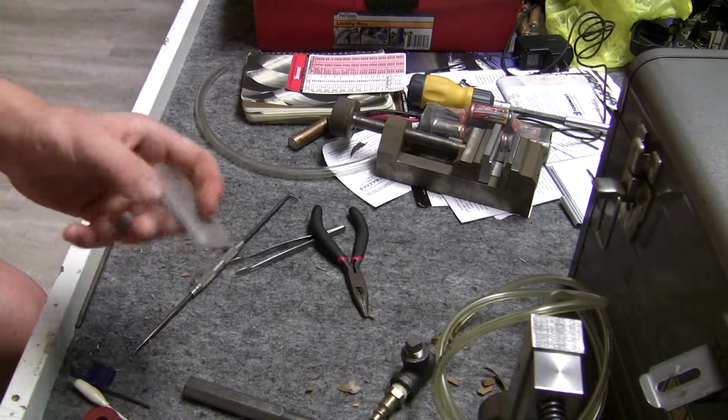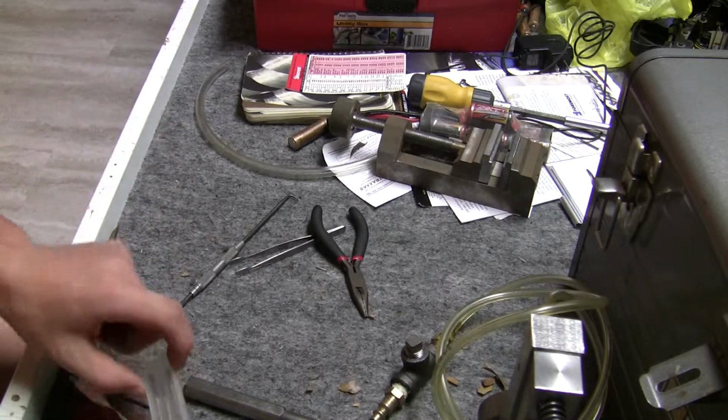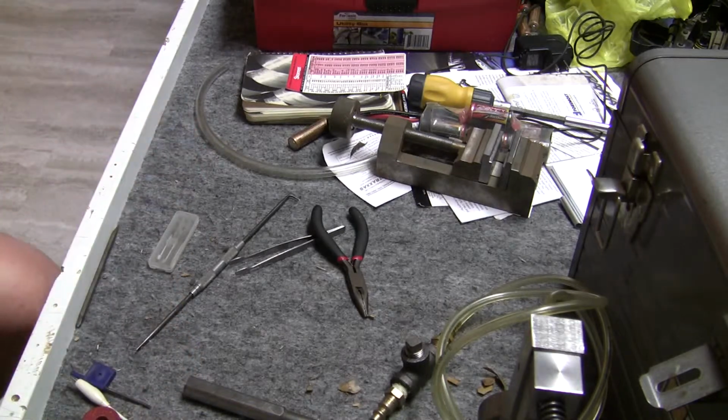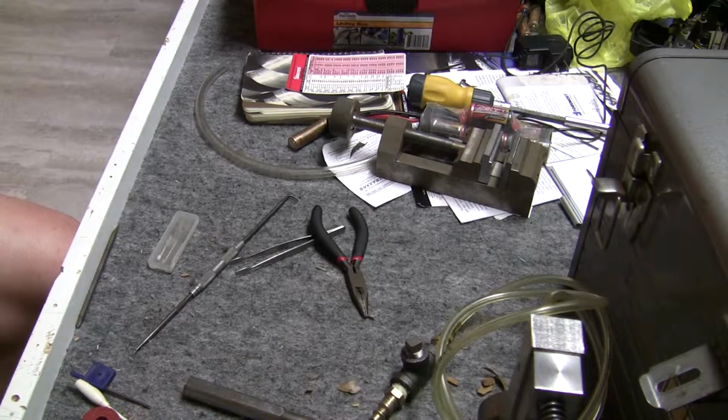Picked up a set of M3 taps for the cannon. I don't know, was it the cannon? Yes, it was the cannon. A set of M3 taps, 3mm taps, so I could put the trunnions on the cannon. That's what it was. And I'll release that in a later video.